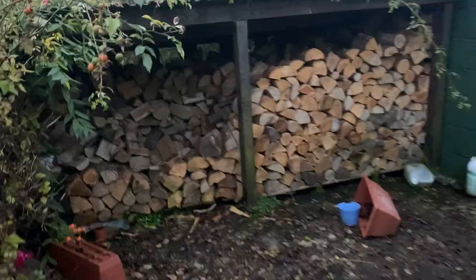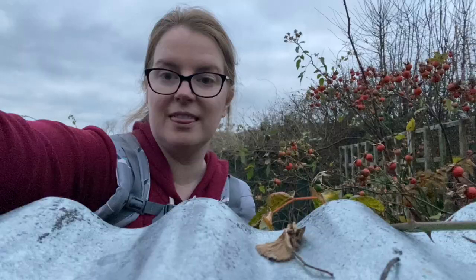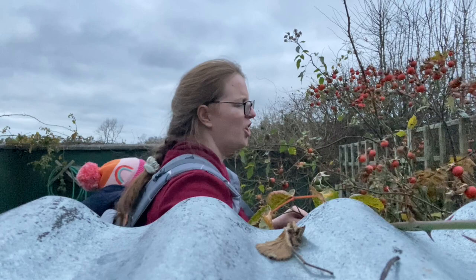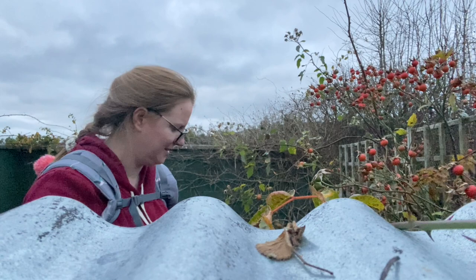And yeah, they would be super cute. So let's try this. Oh, they're so pretty. They're thorny. Yeah, I know. Oh, it's a bit of clematis or something.